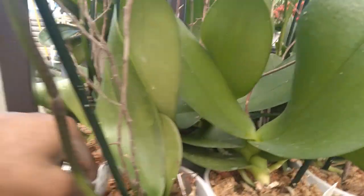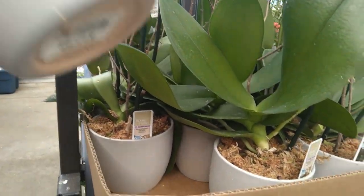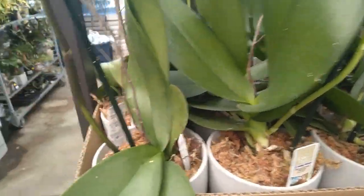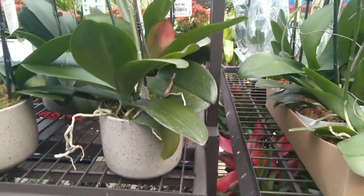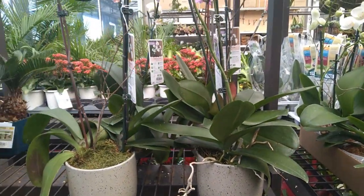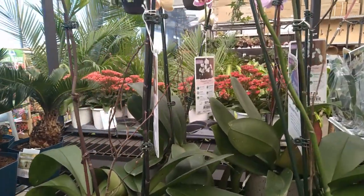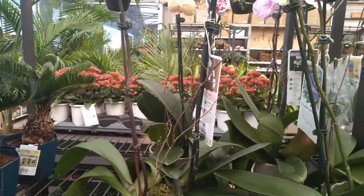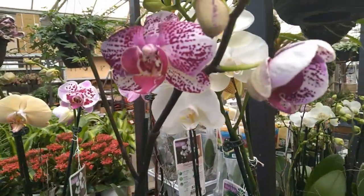And they are in a nice little planter for $17.48, which is a strange price. We have some more here, which are a little bit bigger, for $37.98. Check out the colors on that.